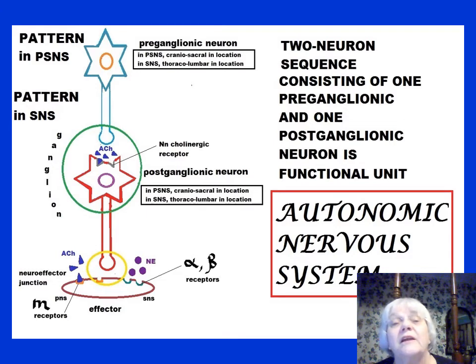So look at your preganglionic neuron. We want to look at the location of the cell body of the preganglionic neuron. We want to look at the location of the cell body of the postganglionic neuron, which would be in the ganglion itself. We want to look at the neurotransmitter that's released from the preganglionic neuron. We want to look at the receptors that are going to combine with the neurotransmitter. We want to look at the neuroeffector junction, which is where the postganglionic neuron is going to synapse with the effector, which would be like the walls of the uterus or the SA node of the heart or what have you.